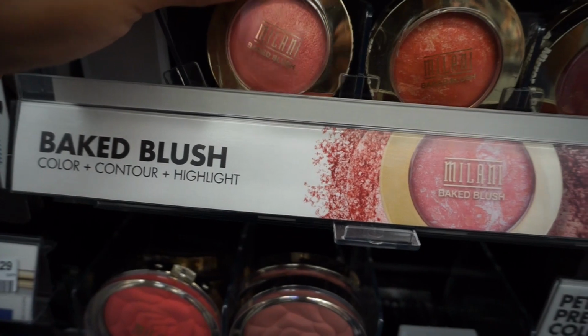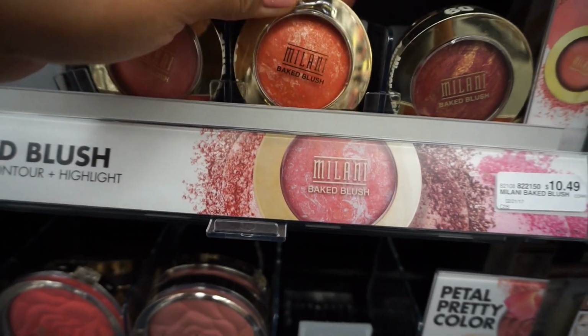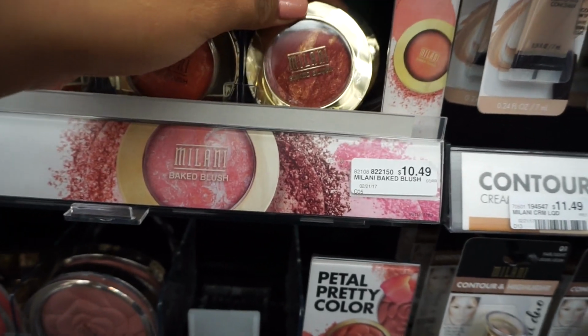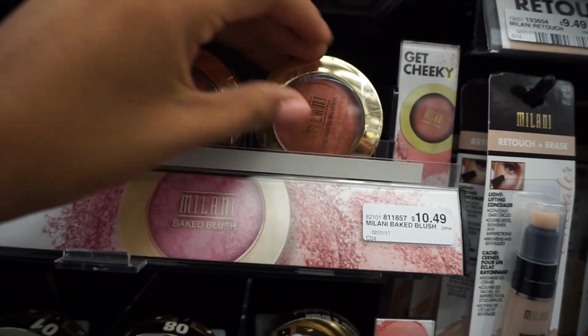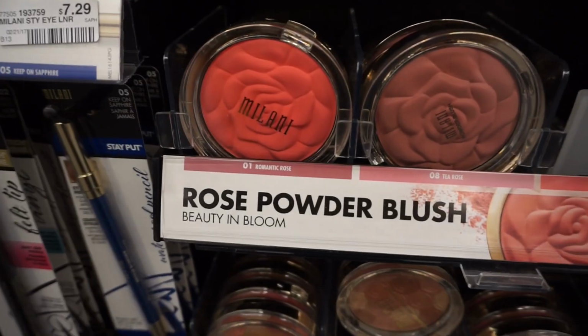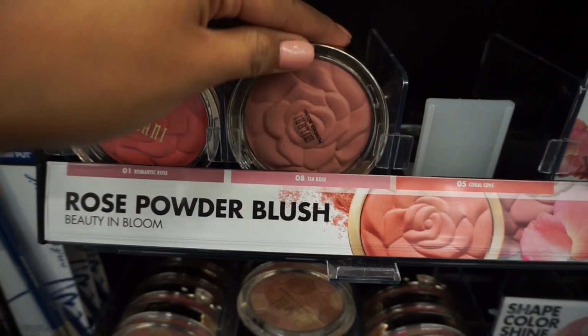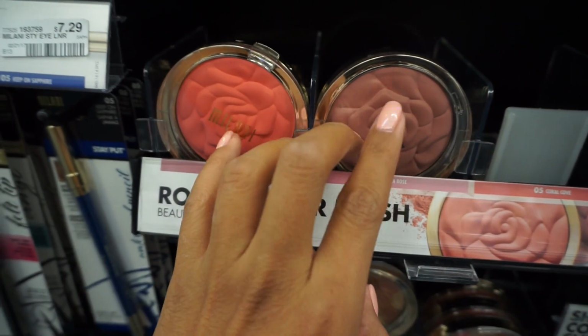I wonder if it's just because they look so cool, because look at that. Does that not remind you of Mars, or what you would imagine Mars would look like? I just love the mix. Oh, and look at these rose powder blushes. It has a rose. Oh, Beauty and the Beast vibes.